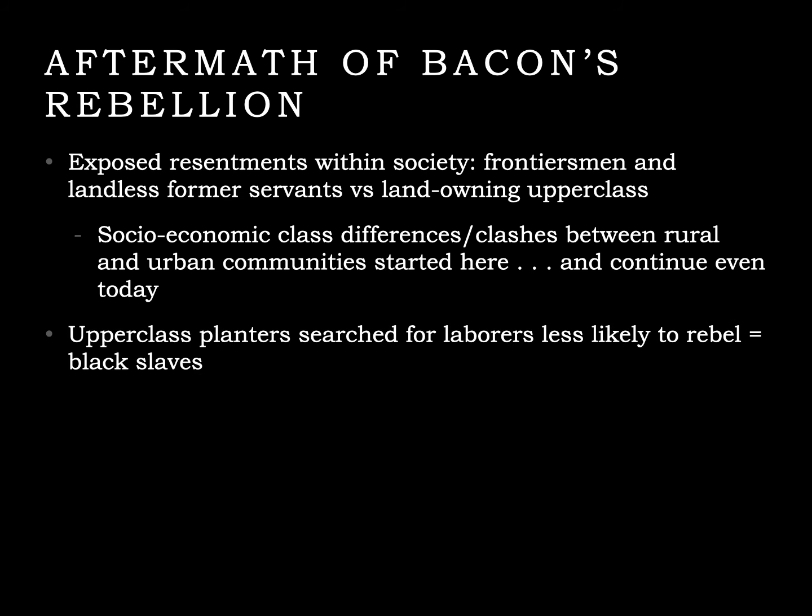Another problem, the upper class planters wanted laborers that are going to be less likely to rebel, because a lot of indentured servants were among those who rebelled since their contracts were pretty unfair. They knew they weren't going to have the future they were supposed to have. So the upper class planters had used slave labor before, but they had also used a lot of indentured servant labor. Now they're going to turn their attention more to black slaves.